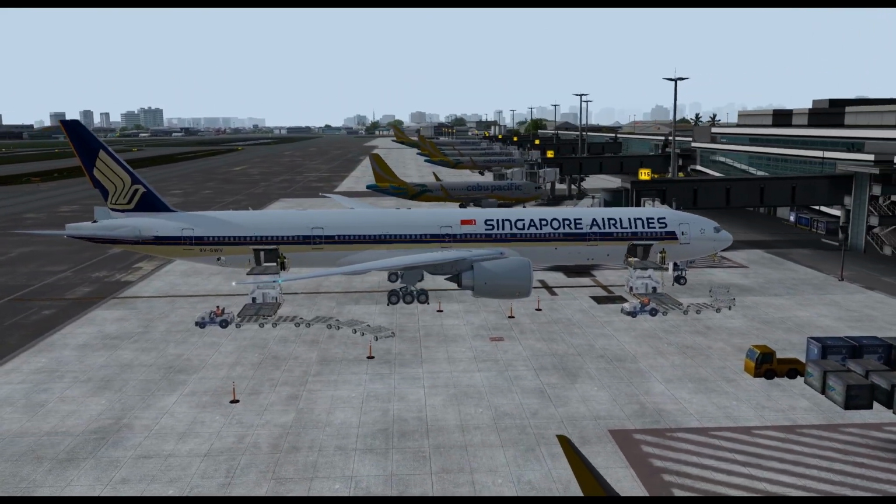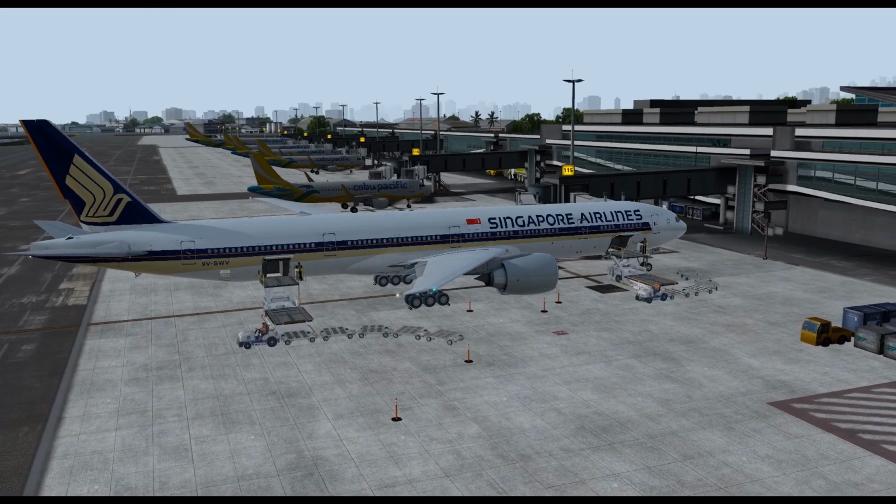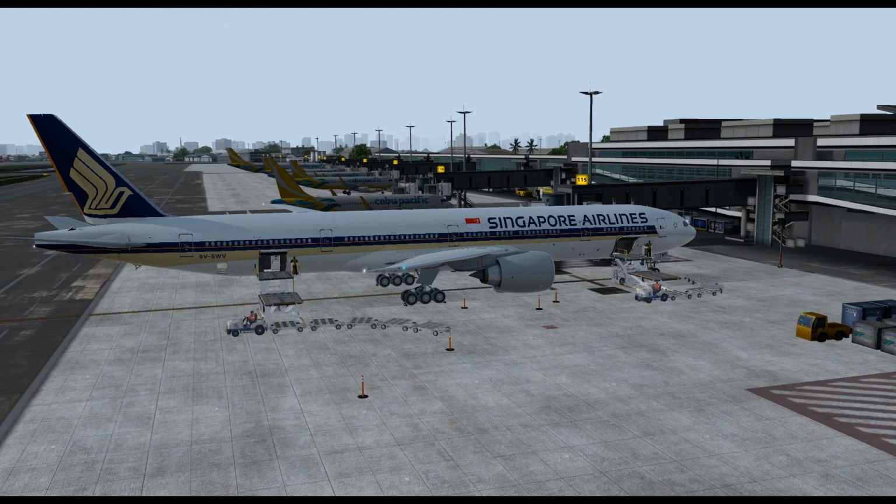Looks like baggage unloading has commenced. And passenger deboarding should begin momentarily. Okay, folks, welcome to Manila.